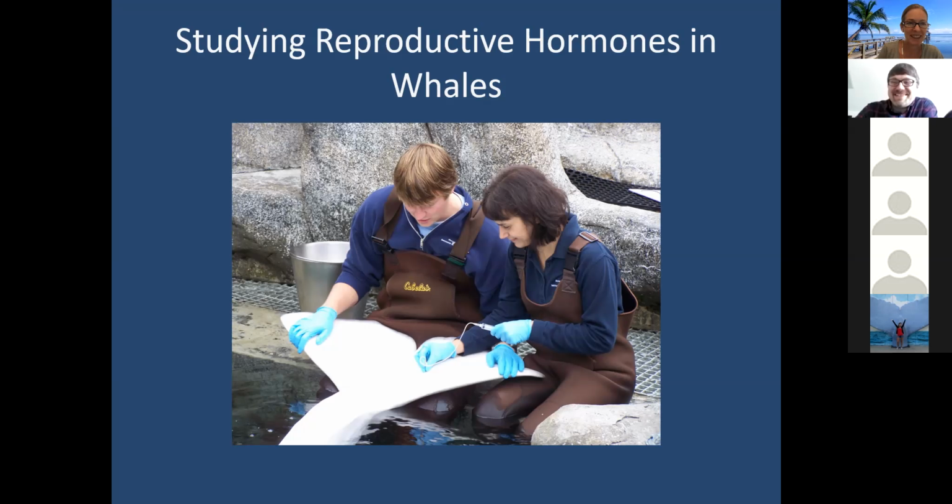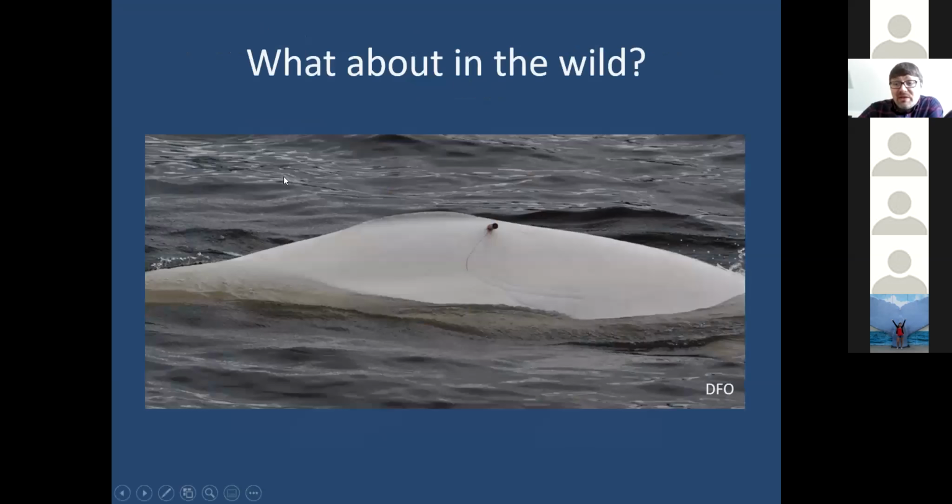Cool. Awesome. Thanks. Sure. So studying reproductive hormones in whales in aquariums is really easy because they can be trained to allow us to draw a blood sample. Here's a beluga trained to put their tail right in my lap, and then the veterinarian can come and draw the blood sample. But in the wild, of course, the whale's not going to come over and give you their tail. And so the way that you collect a sample from a wild whale is by firing a biopsy dart.